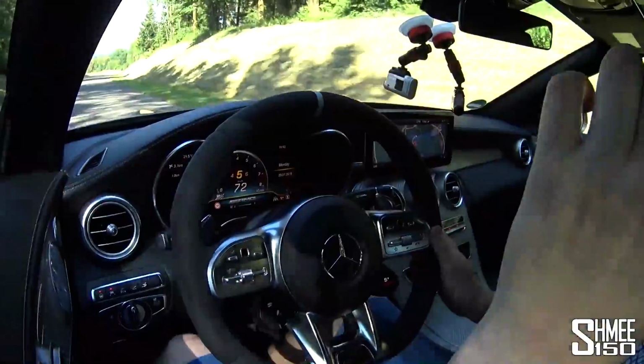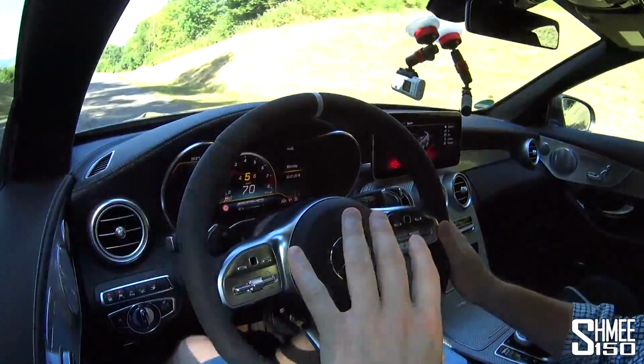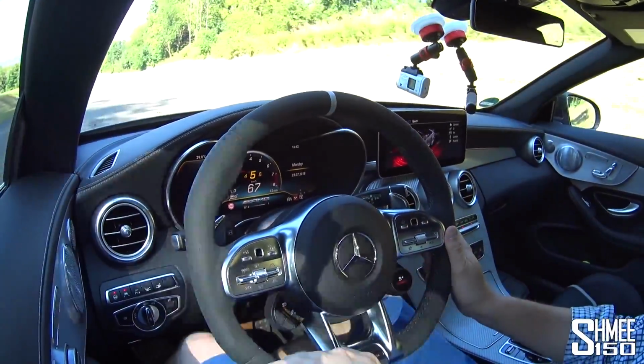And this is in Sport Plus. You get most of the crackles and bangs and that side of things when you pop it up into race mode. So far, everything is smooth. Everything is pretty gentle, given that the suspension is running in Sport Plus. I didn't turn that back down. It's feeling it a little bit now, but at slow speed, I wasn't really noticing that it was a rough ride. So in comfort now, I can tell it's softened up, and that's your long-distance motorway cruising mode.